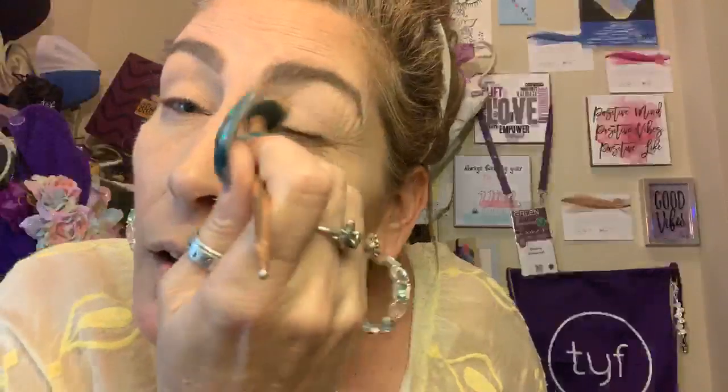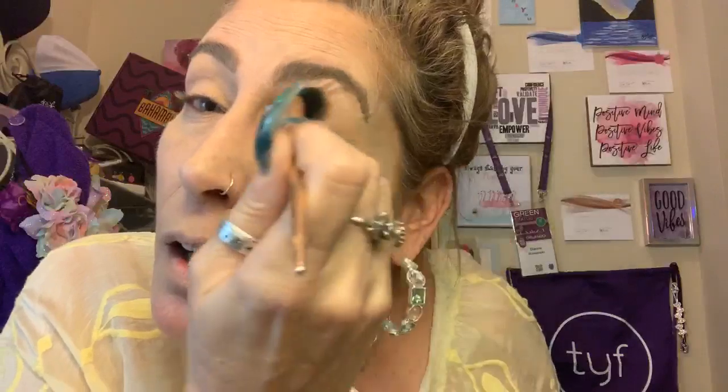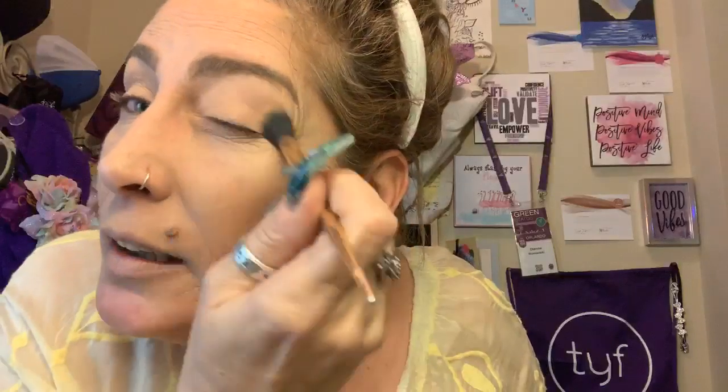So, I'm putting on the color Transcendent, which is a light shade. And what that's going to do over your primer is it's going to settle all of your makeup. It's going to make all of your eyes, the brow bone, and your lid all one shade. It's going to hide all those little baby veins.